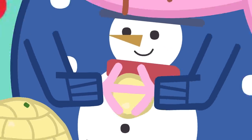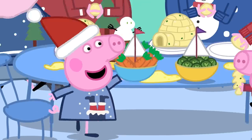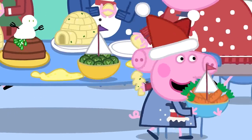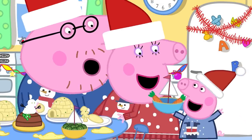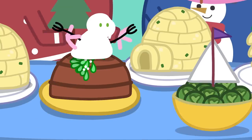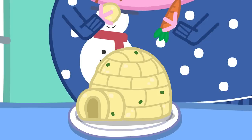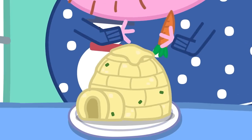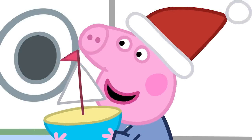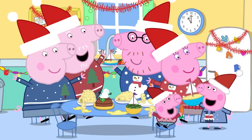Peppa and her family enjoy a lovely Christmas lunch together. It's filled with lots of laughter, and some fun new traditions too. Happy Christmas, everyone. Happy Christmas.